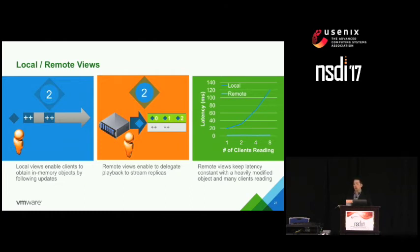Local views are still especially powerful because they provide this really fast in-memory state that a client can query. So in the case of a client that does many reads on an object, the in-memory view may actually be better if the object is not being constantly modified.